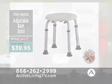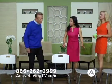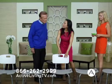So tell me about this one now. Okay. No back, but this one has a back. Are they alike? They're very similar, and the difference is with or without back. So if you just need a roomy bath seat, this is perfect. But if you need more support and the comfort of having a backrest, this is ideal too.